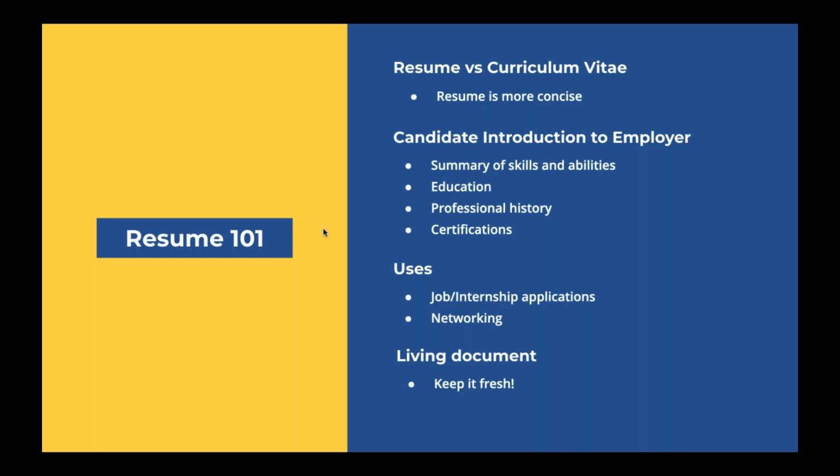It's more of an academic diary. It includes all of your experience, your certificates, publications that you've maybe done. It's typically used in the field of academia, where a resume is going to be more relevant for nearly all of the interns or trainees who might be applying for an international experience through InterExchange and the Career Training USA program. A resume is typically your introduction to the employer.